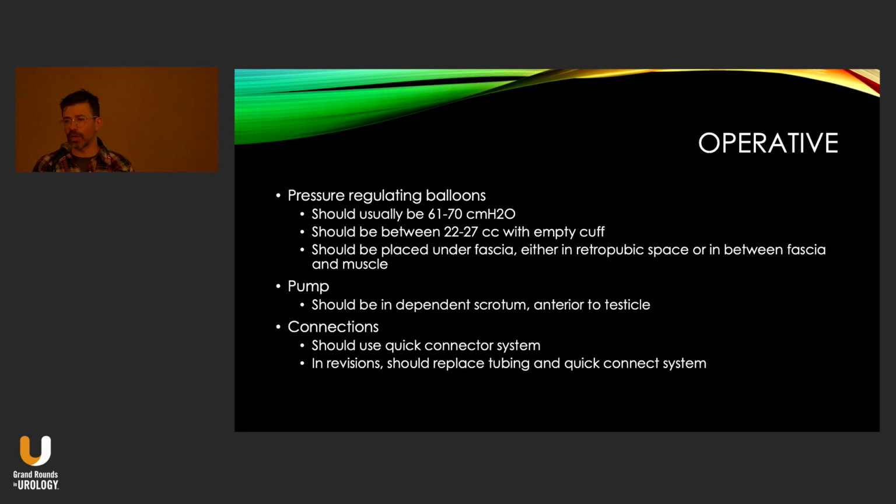They do not work well if placed subcutaneously. I've seen people put these PRBs in the scrotal area if the patient has had an orchiectomy. That does not work well. I've seen them being placed subcutaneously, also does not work well. The pump needs to be in a place that is very, very easy to manipulate. The patient is going to be using this many, many times a day. It should be in the dependent scrotum, anterior to the testicle.